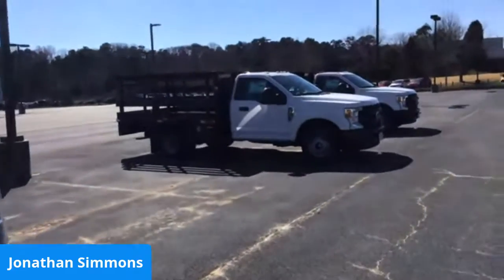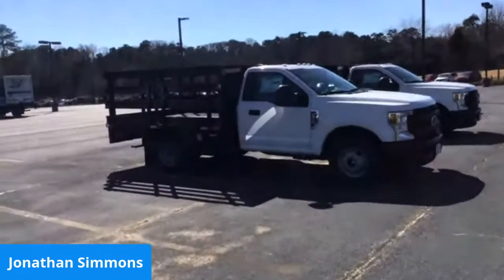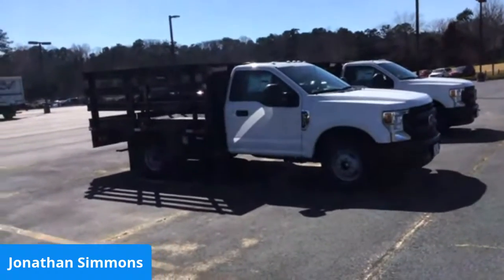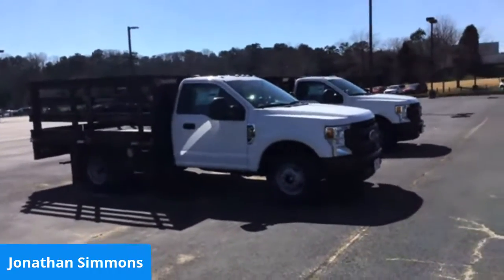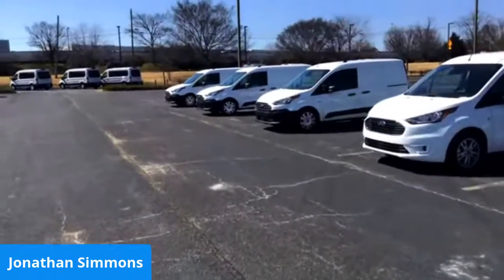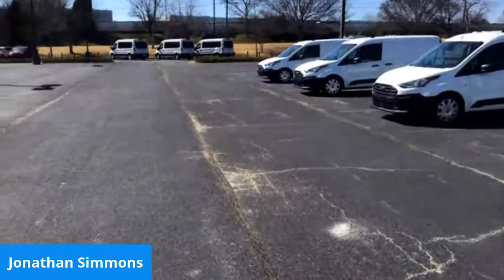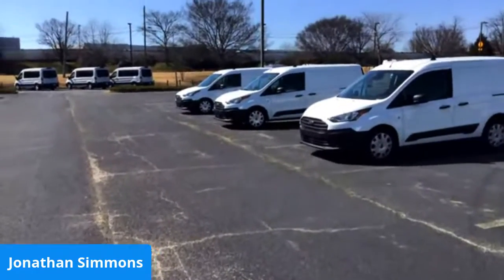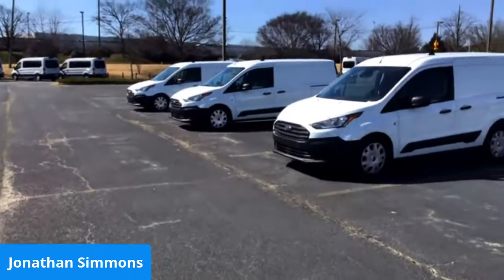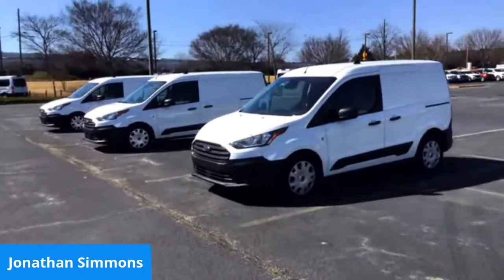More vehicles for you as well. F-350s. 2020, 8-foot stake body on the back. Perfect vehicle again to haul refuse, garbage, locally. Gas-powered motor. If you're in the catering business, we have the small Transit vans, Transit Connects to be exact. Great if you're doing catering or small packages. Great deals on these as well.